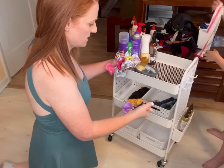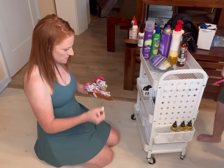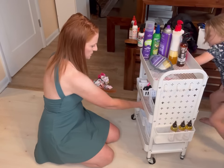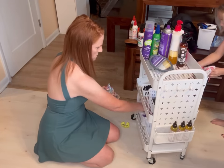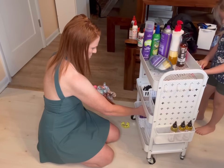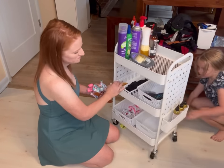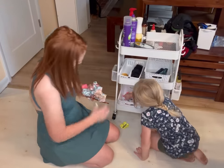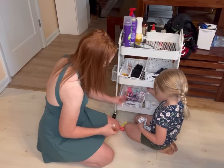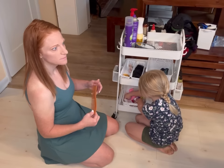I'm trying to figure out what's the best way to do your bows. I think I'm just going to put your bows in a basket. I'm going to do scrunchies there. No. Bows down here. And then, you know what? Scrunchie. I need another basket.